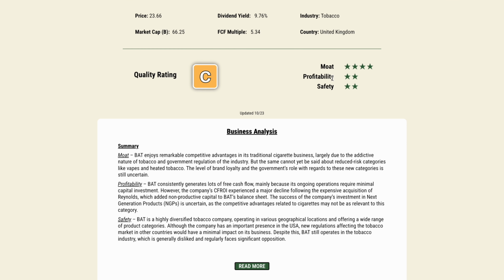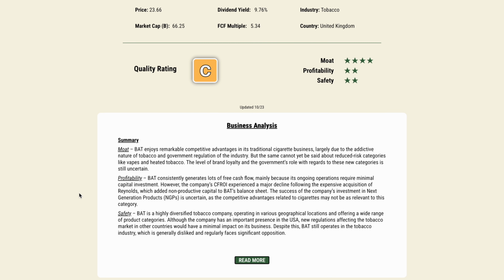If we look at the profitability, the company gets 2 stars out of 5. What I like about British American Tobacco is that they generate lots of free cash flow and they require very little capex to maintain the business. However, the cash flow return on investment has really suffered since the acquisition. The company's balance sheet is now quite bloated, and growth is not that easy to come by. Yes, the company has been growing revenues and free cash flow really well lately, but that's also due to the acquisition of Reynolds, which added a lot of revenues in total. But with the write down, if British American Tobacco is able to increase their cash flow return on investment, I could see this rating going up to 3 actually.